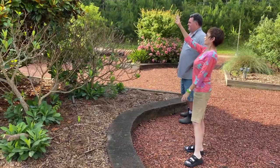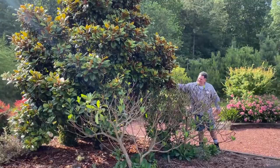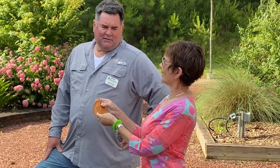Yeah. And this is which magnolia? That is Teddy Bear, and I'm going to get a leaf off of it. Now, does it drop leaves 24/7? Well, it's a magnolia, so it drops the leaves 24/7. And it's just getting ready to bloom, so that's going to be for your fragrance. Oh, let's see. It's almost like velvet. That is just wonderful. I don't have this one.